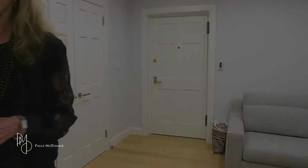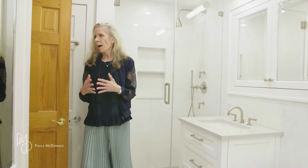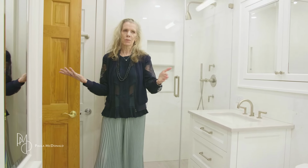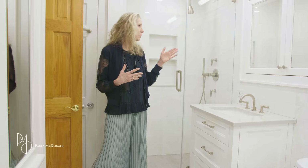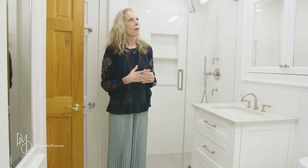So let's go upstairs and see what this little bath looks like. I entered from their primary bedroom and we're at the top of the stairs. It's a duplex. They have guest suites downstairs, a bedroom and an office, and the first floor bath where we did a cosmetic facelift of just the shower plumbing. Here we did a complete gut reno and we took everything out and found a lot of problems.